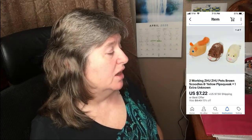I sold these 3 little, 2 of them are called Zhu Zhu Pets. Z-H-U, Zhu Zhu Pets. At least that's how I'm pronouncing them. So it was 2 little Zhu Zhu Pets, and one was a generic one. It wasn't a Zhu Zhu, but it was similar in size and shape, and it did similar things. It rolled around and squeaked and did whatever, you know. And they all 3 worked. I just threw that little generic one in there. It was just in the bottom of one of my mystery boxes. So I really have nothing into it. I might have 75 cents into all 3 of these.